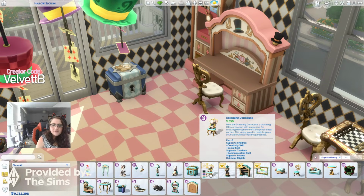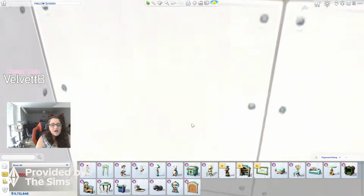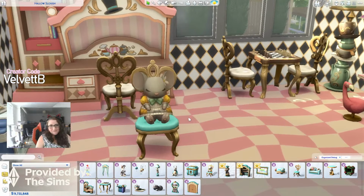Then we have Dreaming Dormouse. Meet the Dreaming Dormouse, a charming little companion with a penchant for snoozing through the most delightful of tea parties. The sleepy guest is ready to grace your table with its endearing presence. Oh my gosh. This is adorable. So adorable.